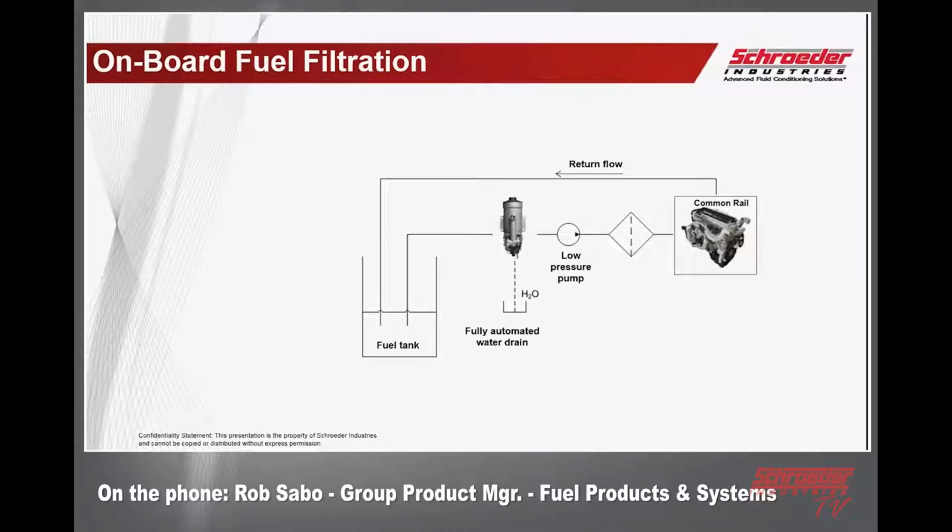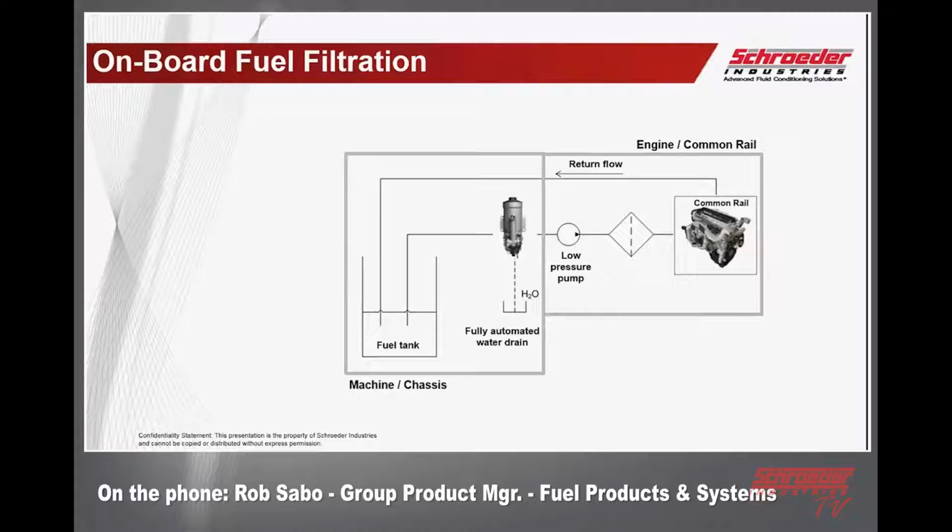When you look at the applications and the specifications on where our product is applied, you'll see that there are two main filters present on a vehicle or a chassis where a diesel engine is being used. The first part of that is on the engine itself. The on-engine filters today, which are called main filters, usually a 2 or 4 micron diesel filter, are not going to be the focus of our application today.